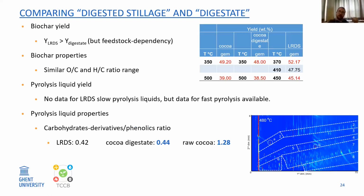So for instance, if you check this ratio of carbohydrate derivatives divided by the phenolics for the raw cocoa pods, you see it's kind of high. It's 1.28. So you have about equal quantities of carbohydrates and phenolics in your oil when you pyrolyze raw cocoa. If you pyrolyze a digested and fermented feedstock, you would see that these numbers decrease much compared to your raw cocoa, which again comes down to having lower carbohydrates in your oil and a higher fraction of phenolics in your oil.